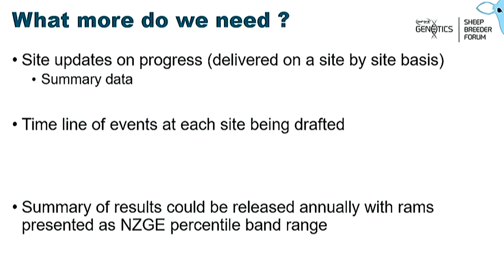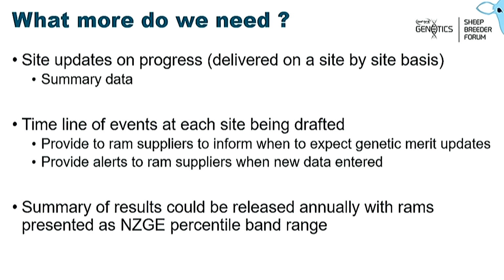We could do a timeline of events for each site, which is something I'm definitely going to be doing, and we could have that provided to those that are supplying rams so that you know when to expect new data updates. Our wee idea popped up: should we be providing wee alerts to those that have supplied rams to each of the sites as to when new data has been entered? Some people have asked for that, so I'd love to hear feedback, and we'll think about how we could do that.